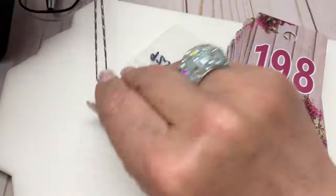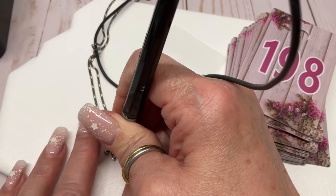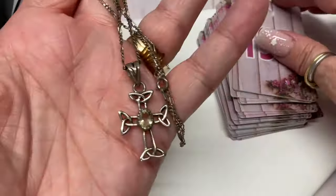Let's see what the stone is. It is a very, very pale green color. And it's peridot. And it's absolutely beautiful. I'm going to do 25 on that also.